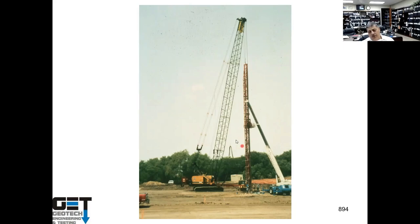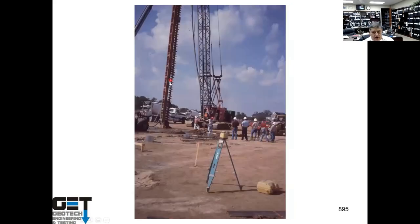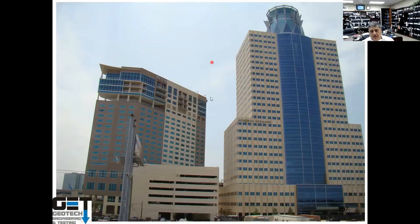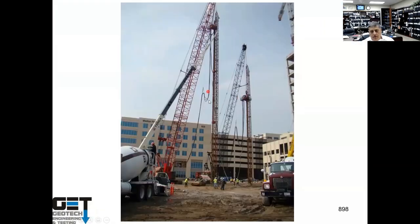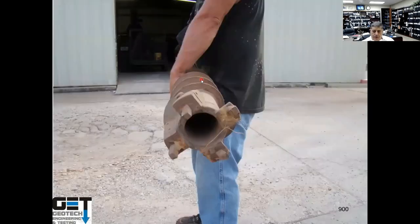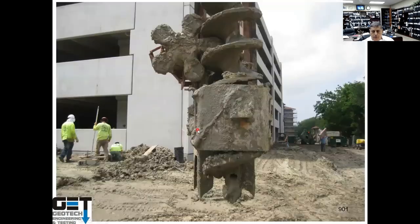Auger cast piles. These are augers. You drive them into the ground, basically drill into the ground. The spoils will come up. This is basically the medical center on I-10 in Gessner. You can see you drive them in, you drill them into the ground, the spoils come out. There's a hole in here. You put the grout coming through the hole.